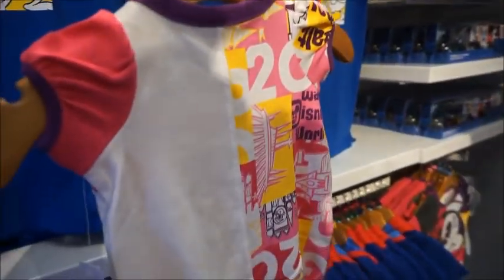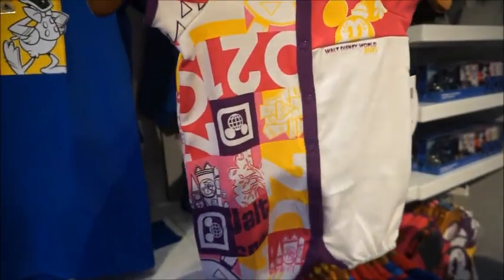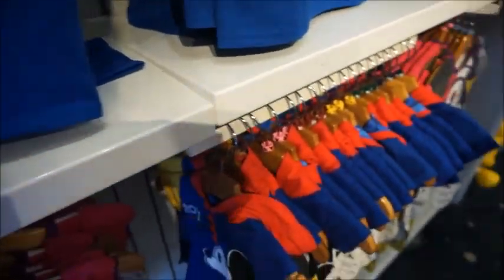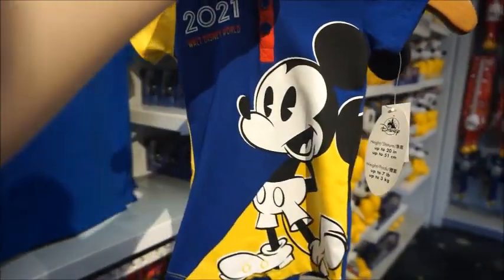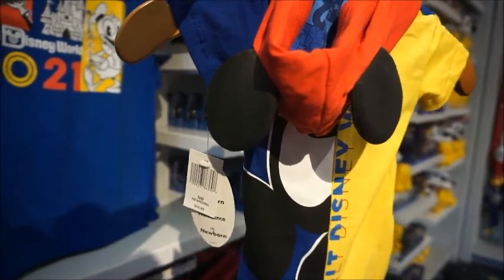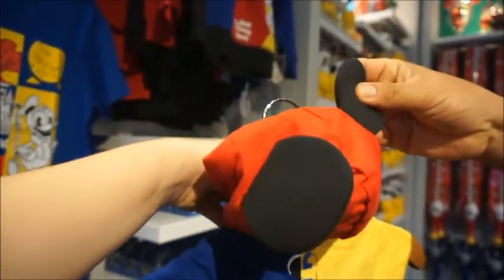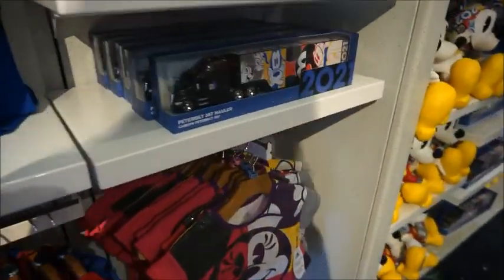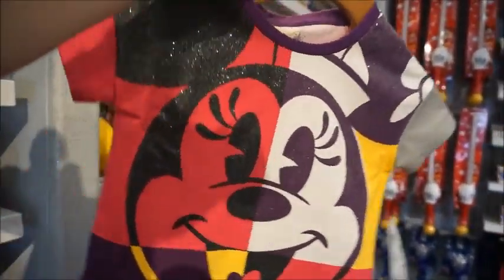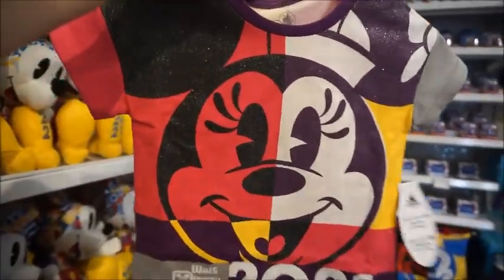Has some in the back. Oh, it just continues. Cool pattern. All the rides. Yeah, I think it's Main Street attractions, like Space Mountain, Small World, the castle. Usually they feature Magic Kingdom more so than any other park. Here's the little boys version. Oh my gosh, the hood has ears. I repeat, the hood has ears. That's really cute. Ooh, they're soft. Yeah, they have to be, because you don't want it to be heavy for little ones. The shirt is very glittery. Look at that.